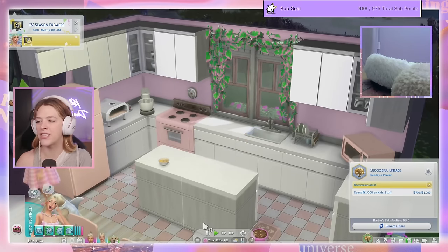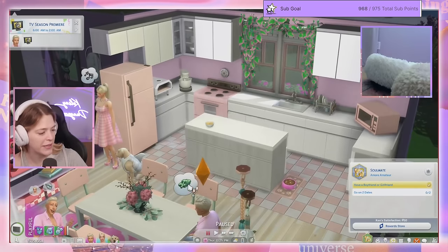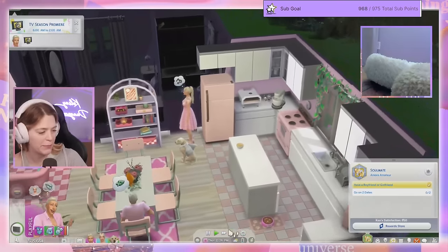Are you going to name the kids if each gen is Barbie? So one of them will be named Barbie, and the other ones might be named other things. Or they might all be named Barbie. I don't know. Maybe they'll all be Barbies and Kens.